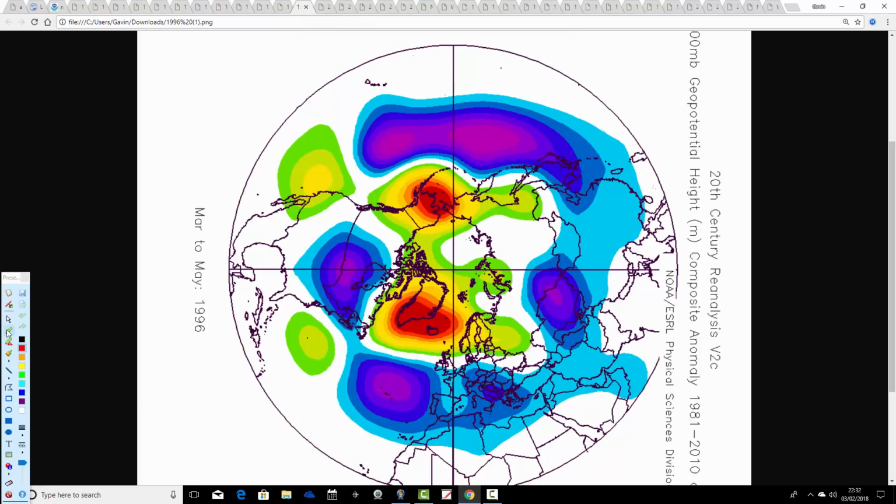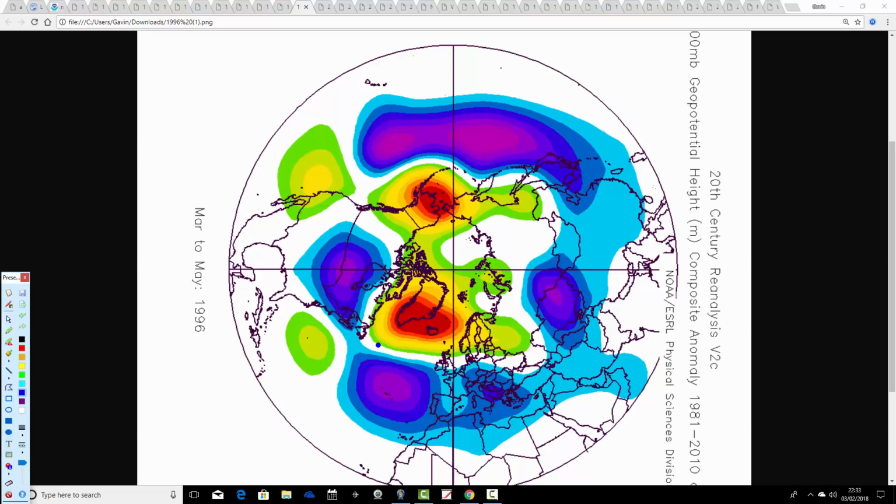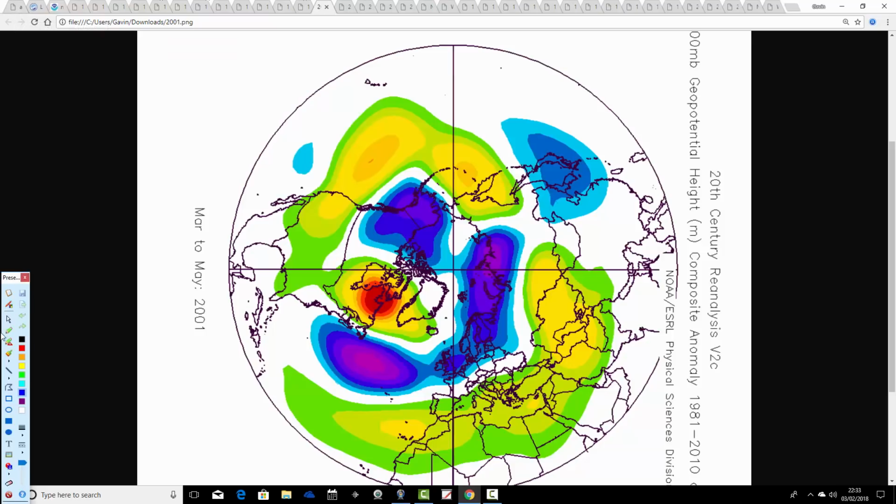Next we've got 1996. Now this is a very poor spring. It follows on, of course, from the very unsettled winter pattern and the cold winter that we had in 95-96. So the pattern just continues really with this, when we have the above average heights, high pressure to our north, low pressure to our south, and we continue, just as we did through the winter, to bring in lots and lots of cold easterly winds through the spring of 1996.